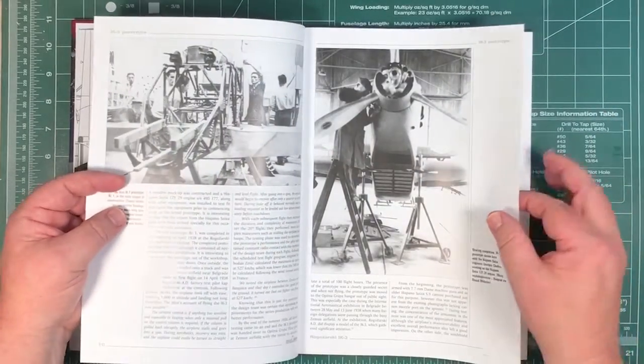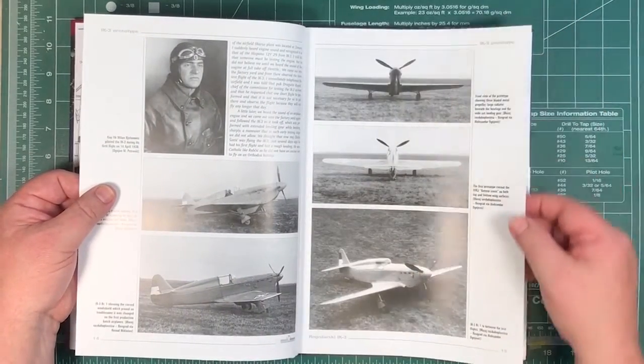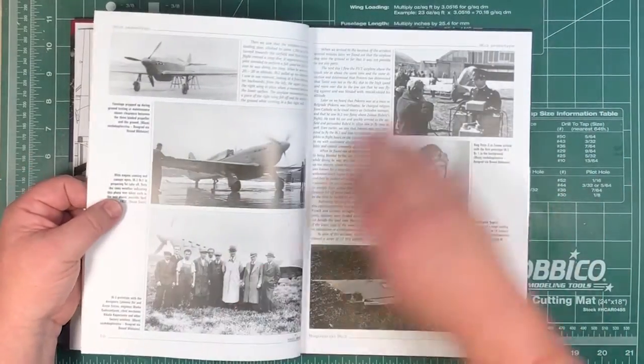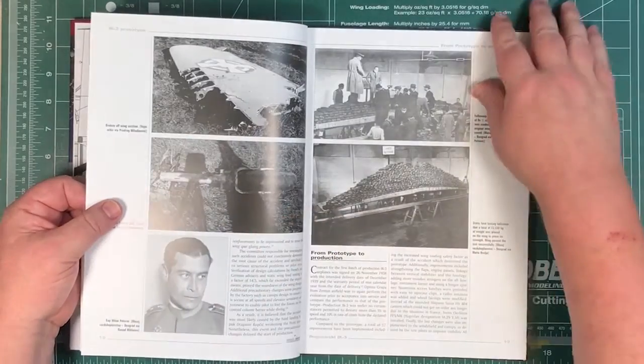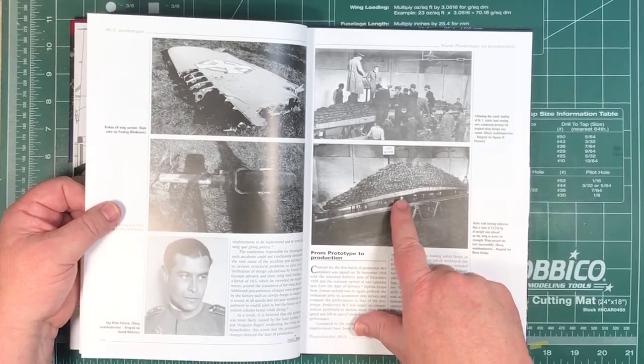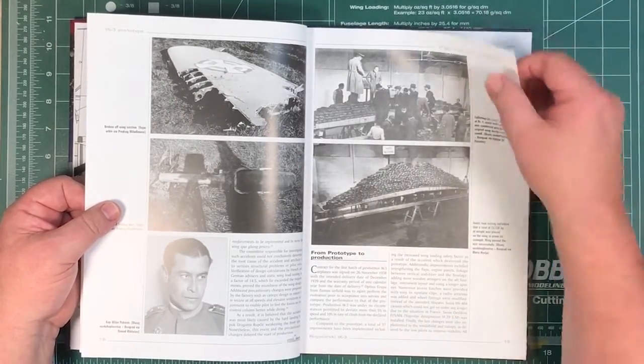And it goes through basically building the prototypes, variations of prototypes, things that were changed, the reasons for accidents to the prototypes. There's a wing that came off. There's some crazy wing testing going on there because of the wing that came off.